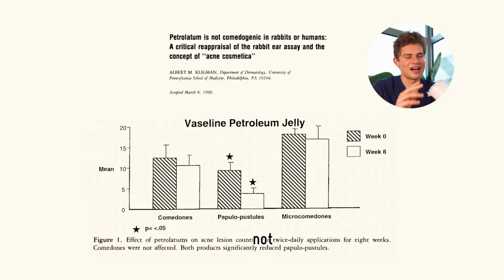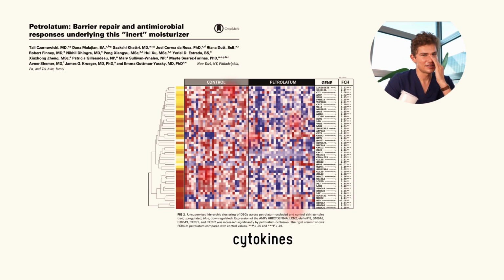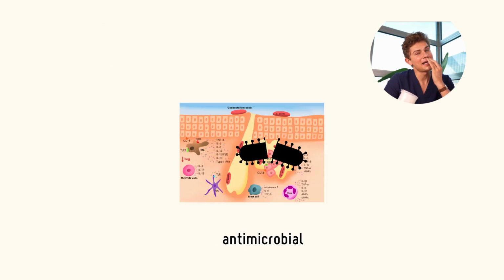Not only does slugging not cause acne, but it's been shown to reduce inflammatory acne significantly. And this makes sense because slugging reduces inflammatory cytokines and increases bacteria-fighting antimicrobial peptides. Sub for a video about how greasiness does not cause acne and where this myth might have come from.